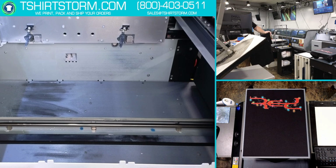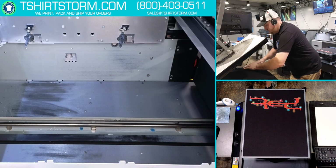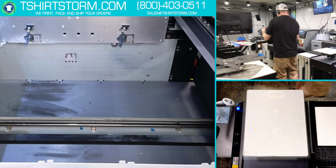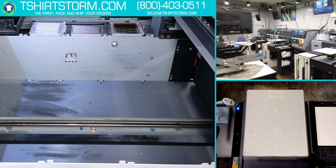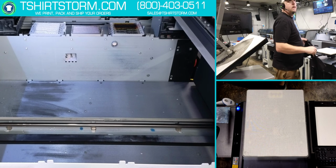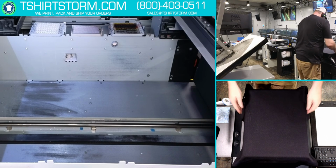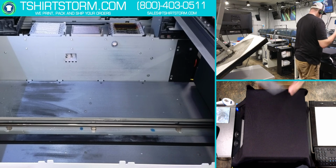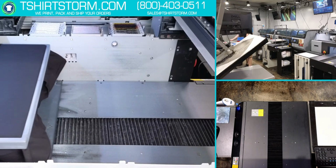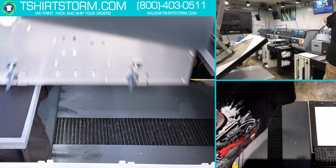Okay, this here, I'm gonna give this one a quick pre-press. When we pre-press the shirt, that lays the fibers down so that it prints really well. This is one of my favorite designs that we've done before. This one here looks like this. Super cool.